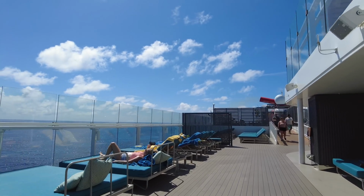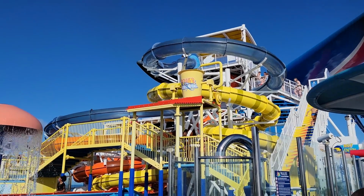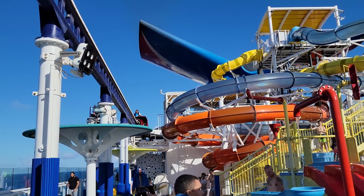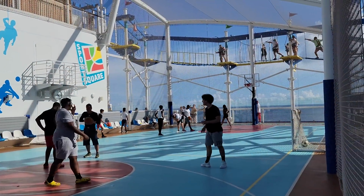At the other end of the ship, accessible from the aft elevators, is the Ultimate Playground. If you're a thrill seeker, this is where you're going to spend most of your time. This is an area for the entire family, adults and kids. Here you'll find an aqua park with 3 water slides, 2 racing slides, a dump bucket, as well as a basketball court, rope course, jogging track, and a mini golf course.